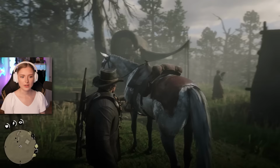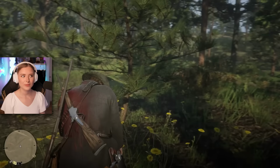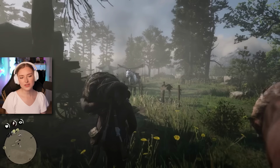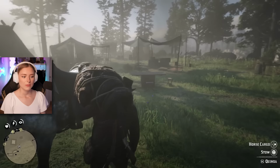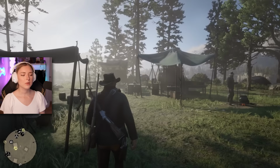So let's try this. See, we're learning. And I guess this way it does make the most sense, because if you had it on your horse, you would have to go into camp and take it off. Well, it should still be an option, even if you take it off, but whatever. There we go. I'm learning. Alright, I'm gonna get a hang of it. We'll get there.